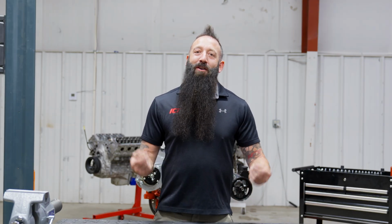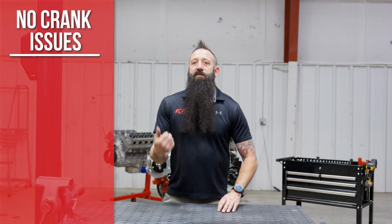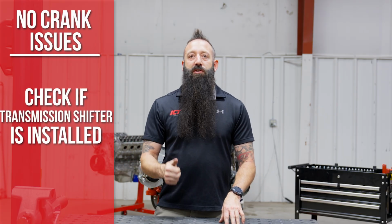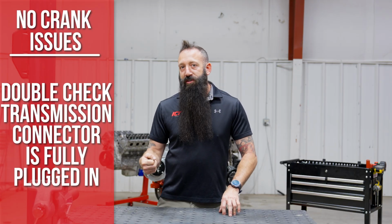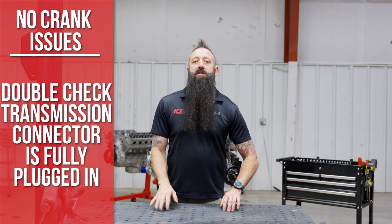Today we're going to go over helpful tips to make sure your engine starts the first time. So common things that make your engine not start, things that I've experienced myself, like the VATS not getting properly deleted, the transmission range selector isn't reading, or you may be starting it before your shifter's even hooked up. Make sure that thing is in park. Make sure your transmission connector is fully plugged in and locked. Those will definitely make it not even crank.